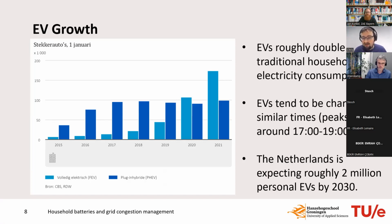Just to put it in context, the Netherlands is expecting roughly 2 million personal electric vehicles by 2030, currently sitting at around 200,000, but this is growing quite quickly. This year, I think they had 20% of new sales were electric vehicles, and that's only increasing. So in some ways, it's a good sign that the energy transition is accelerating, but on the other hand, it could be problematic for the electricity grid.